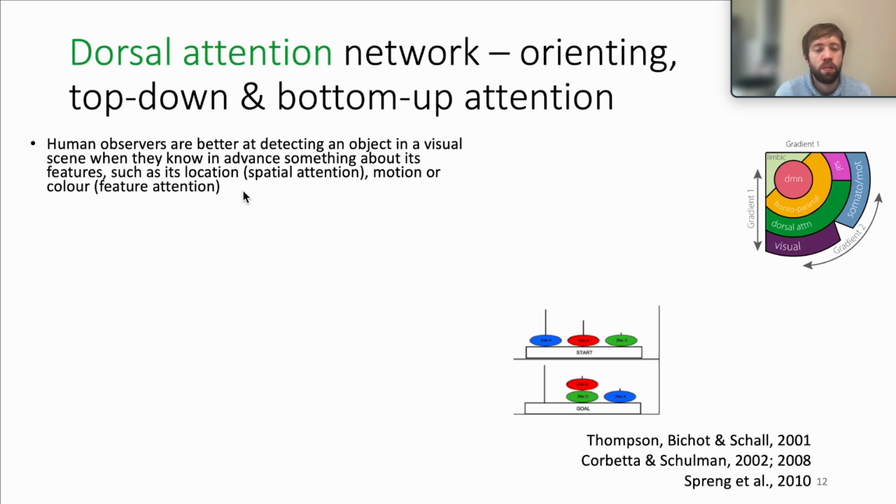So we know that human observers are better at detecting an object in a visual scene when they know in advance something about its features. So this can be its location, like in the example we just saw, which is known as spatial attention. It can be something about its motion or its color, and these are features of the stimuli. So for example, if we know that an important object is going to be red, we can focus our attention on detecting red objects more efficiently, and that will come at the cost of detecting other colored objects less efficiently.